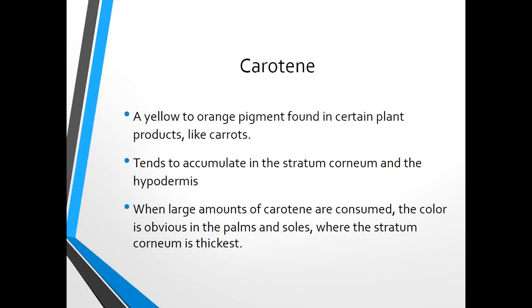So carotene is the only pigment that we get from plant products. So plants that have a yellow or orange color to them, like carrots, carry a lot of carotene in them. Well, if we eat a lot of this carotene, it tends to accumulate in our skin, particularly in the stratum corneum, as well as in the hypodermis, but a lot in the stratum corneum. So what happens is when we consume a whole lot of these plants that have carotene, the color will begin to build up in the stratum corneum, and then you actually give off this yellow orangey look.